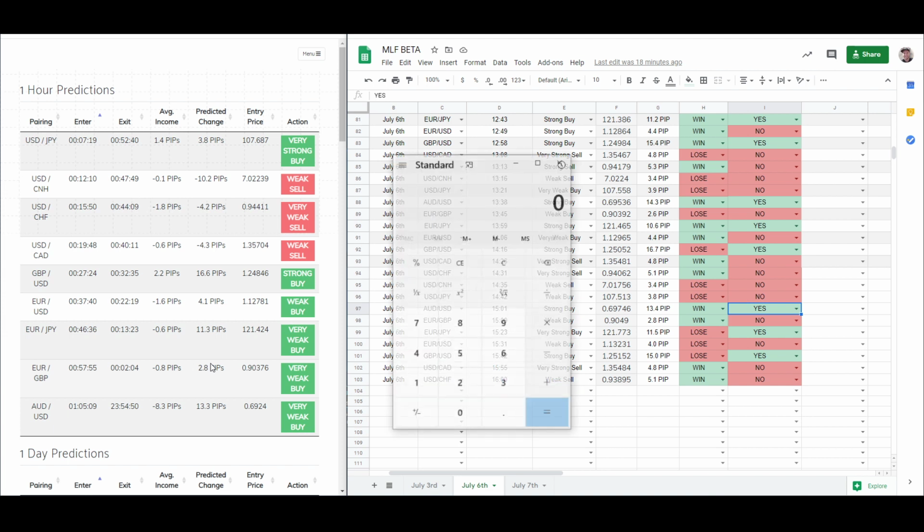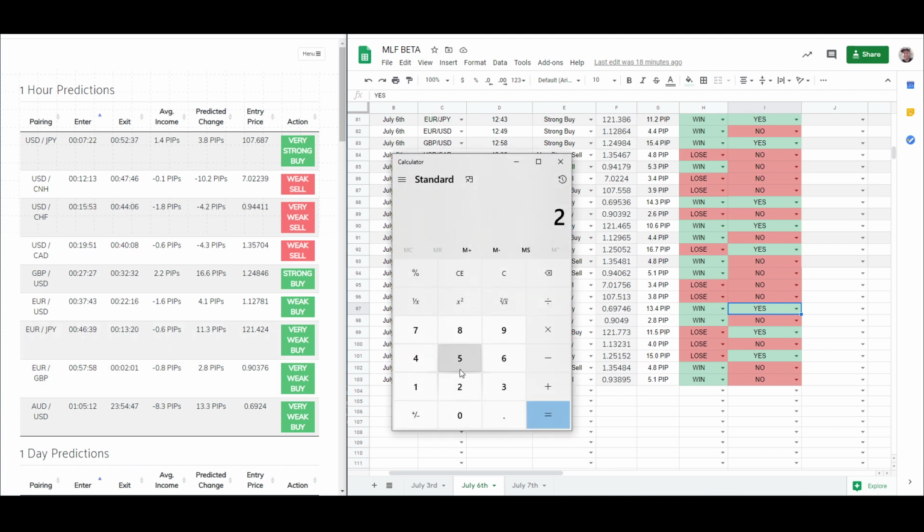You know, you're talking 25 winners, 10 losers. So 25 divided by 35, you're looking at a 71.4% accuracy. But you make those small tweaks and that 74.5 all of a sudden becomes 23 winners and 3 losers. So divided by 26, 88.